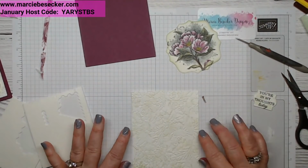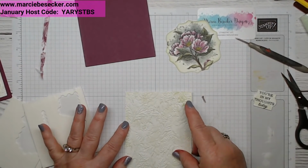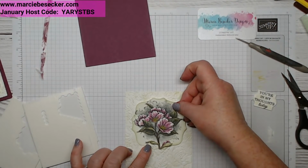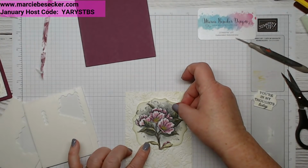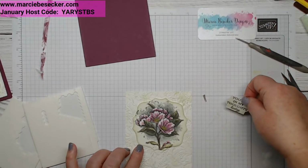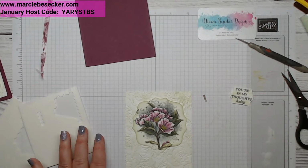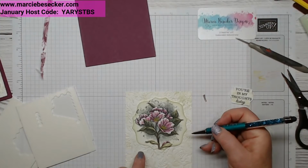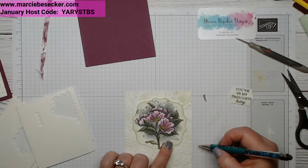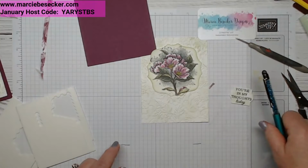All right, so now what we're going to do is we're going to bring, oops, my flowers are upside down. Look at your flowers because there is a right side on these. And then I'm going to bring this in like this. Okay, and now you're going to kind of decide. I want it to be kind of up because you want to make sure you have room for your sentiment here. So I want to go right about there, and I want the bow to be right about here. So what I do is I take a pen and just kind of think, okay, the bottom of the bow is going to go right here. Okay, and then just say, the bottom is going to go right there. So that way you know.